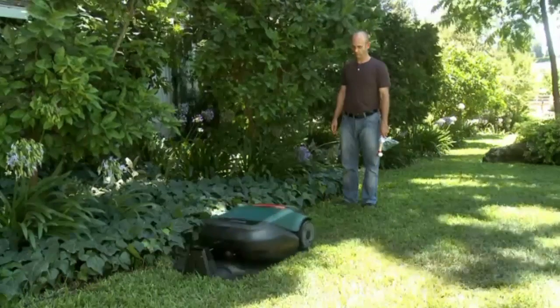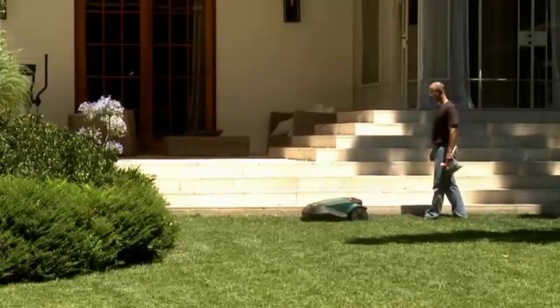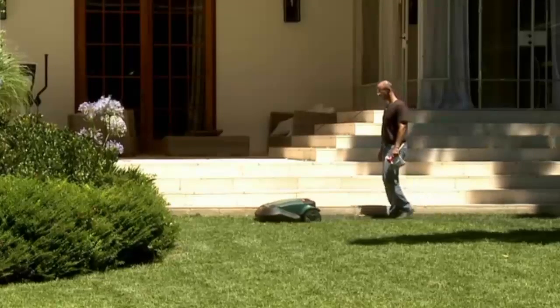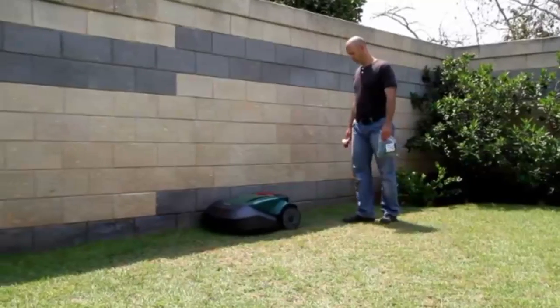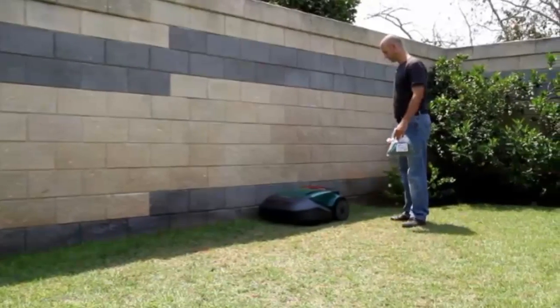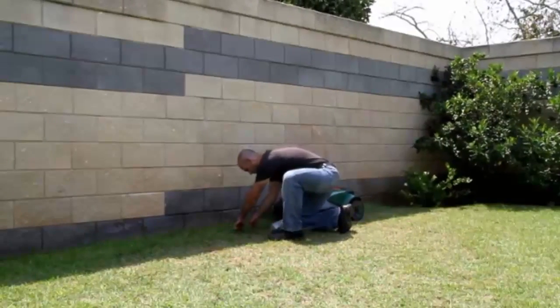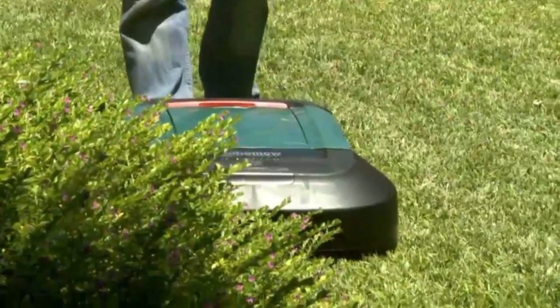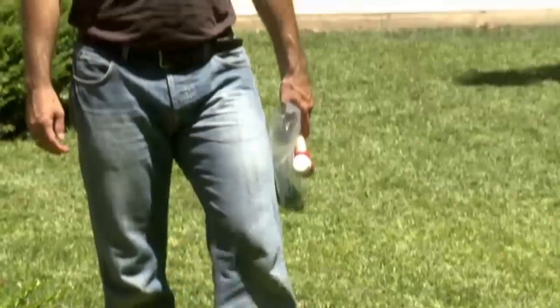Now that the base station is set, it's time to test the wire position. Walk along with Robomow as it follows the edge. Adjust the wire as needed. Continue until Robomow completes one loop of the perimeter without striking an object.